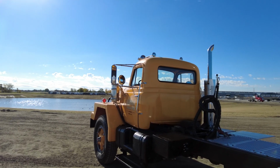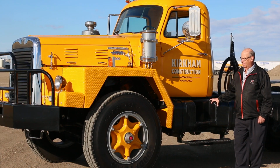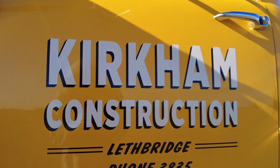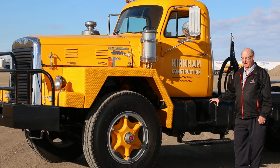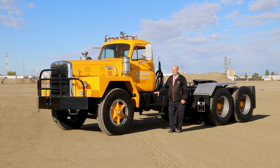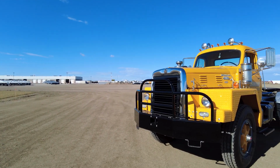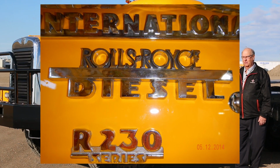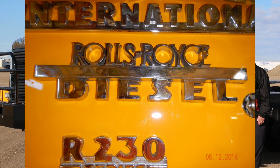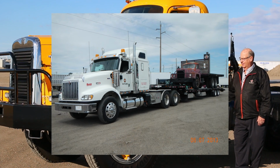This thing was bought from a farmer up at the Staveley area. They had bought it at a Ritchie Brothers auction with their dad many years before that. One of the odd things is I had the phone number for those people in my wallet for 8 years, and I never called them. I wanted to have a RDF 230. Never thought I'd ever end up owning one with a Rolls-Royce diesel in it. So as the story goes, we ended up buying it off of them and hauled it home.